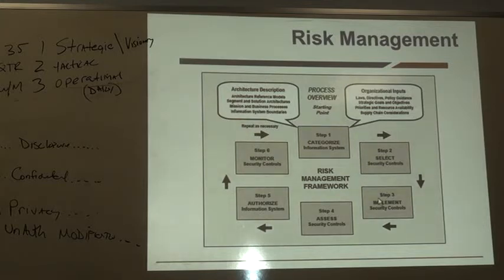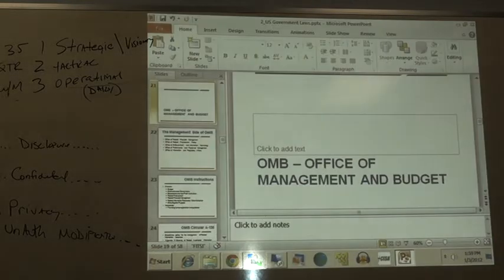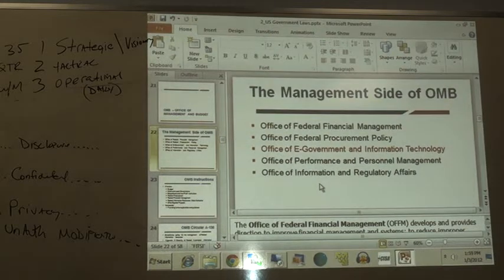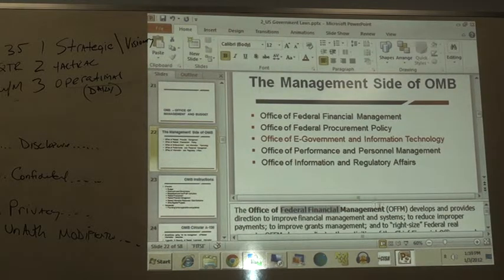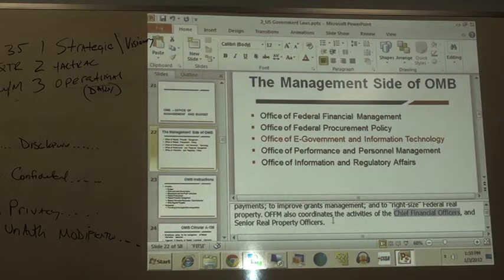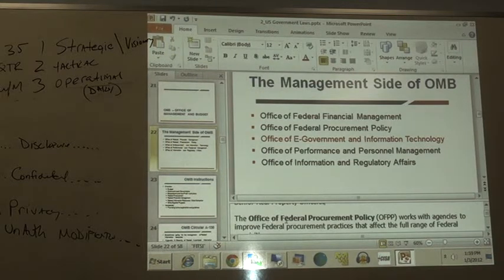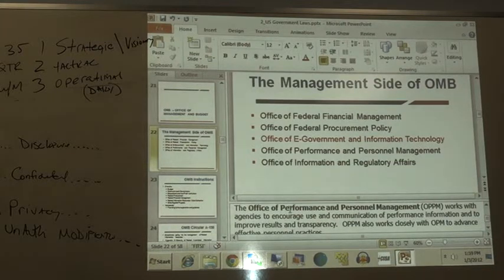Categorize, select, implement, assess, authorize. So let's put Office of Management and Budget. All right, so there's the Office of Federal Financial Management, OFFM. After that, it coordinates the activities of the chief financial officers and senior real property officers. You've got your Office of Federal Procurement Policy, the Office of Government information, that would be Vivek Kundra, and you have your Office of Performance and Personnel Management.